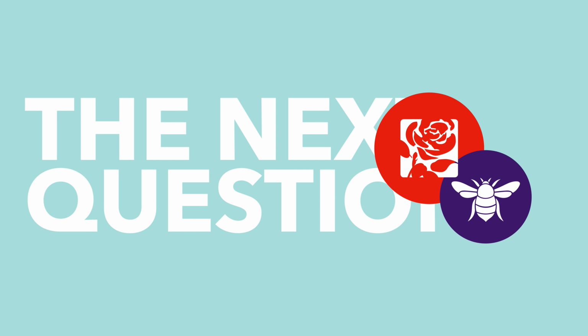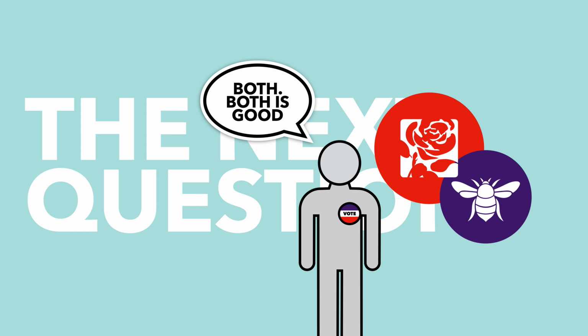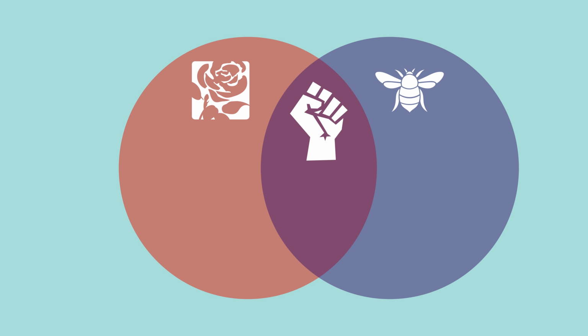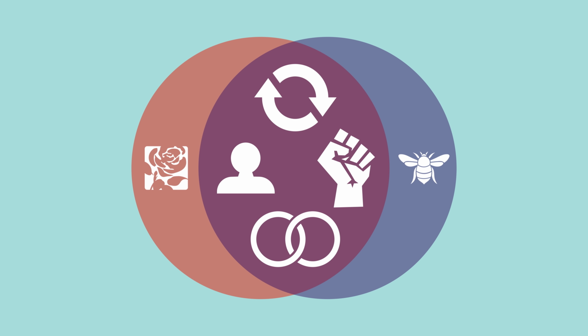The next question to ask here is, why do MPs stand as members of both parties? Well, the answer is quite simple, because they believe in the principles of both parties. Both the Labour Party and the Co-op Party believe in some sort of socialism, and both believe in putting individuals over corporations. There are some key things that the Co-op Party chooses to focus on more than Labour, notably issues related to mutualism and cooperatism, which Co-op MPs may also agree need more emphasis within the Labour Party.